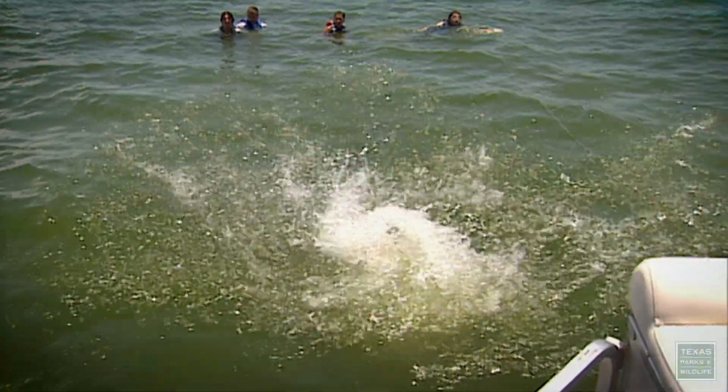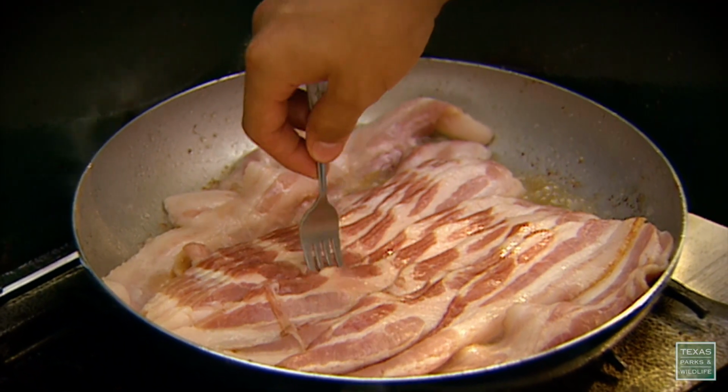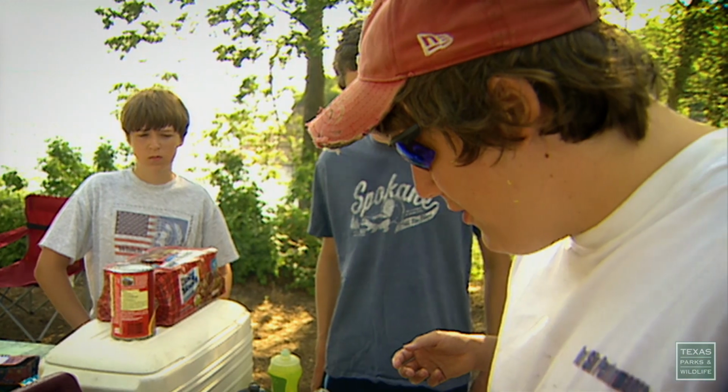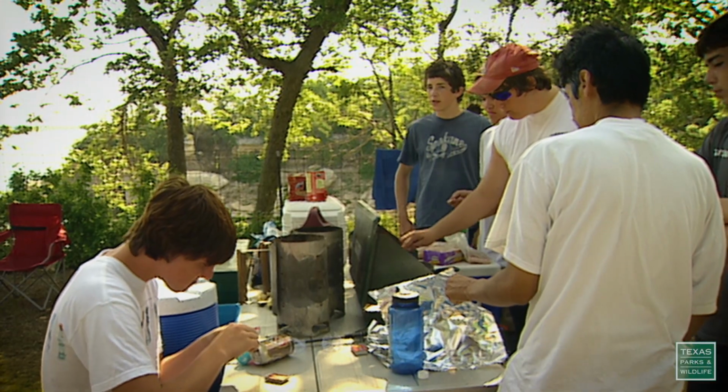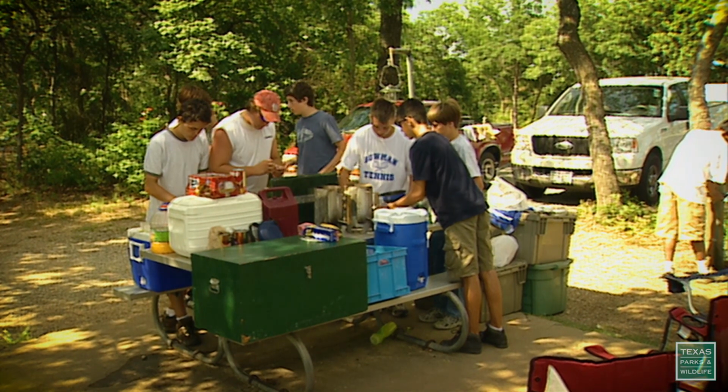The boys just love to be out on the water playing around, so we can sneak in some good outdoor skills, some scouting basics, and have a lot of fun out on the lake too. That tastes delectable. I think a lot of the life lessons are learned around a campfire. When you get away for a little bit of time and you're in a tent, it's getting them away from where mom or dad are taking care of them, and they get to make some decisions for themselves.